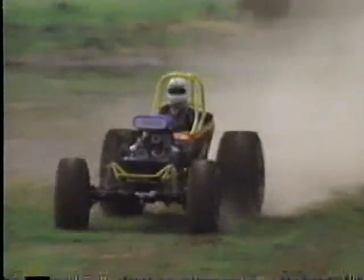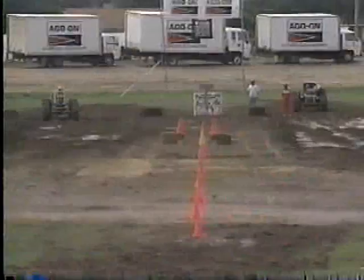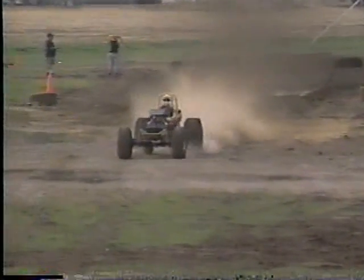Wow. What a fast run. You could hear that motor whining. Look at that time. The S-Kicker clocks at 2.4. That's the fastest time. And on the replay, you have to wonder whether or not having Bonkers not running made him a little more confident. One less thing to worry about hitting. Here's Army. Talk about that run.